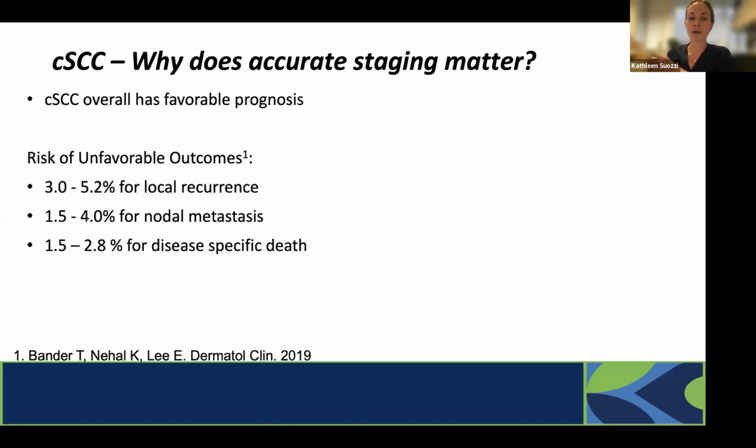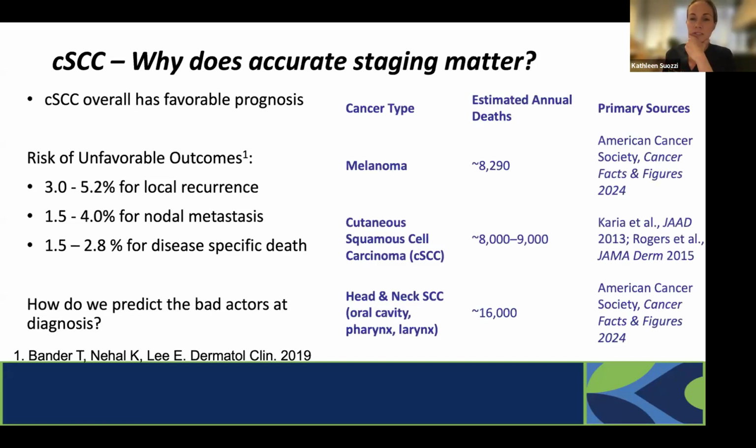But when you have a tumor that is so common, when we look at annual estimated deaths with cutaneous squamous cell carcinoma, it's actually greater annually than melanoma. And there is some overlap with head and neck cancer where sometimes the lines are blurred between what is a cutaneous SCC versus a head and neck SCC when we're talking about areas like the lip, or sometimes for tumors that arise within the parotid where we're not sure where the original primary was. So really the key is, how do we predict these bad actors at diagnosis?